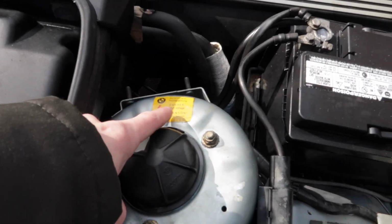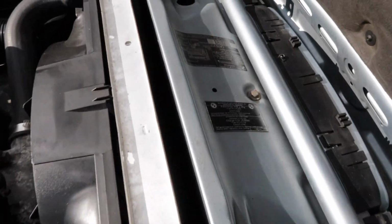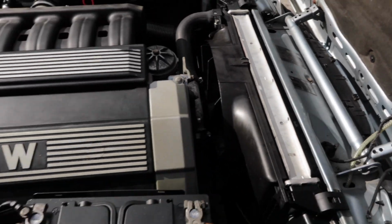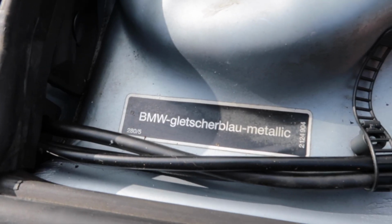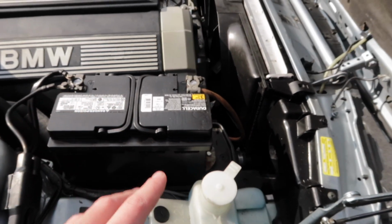We got the freaking original stickers, attention service technician. We got the front stickers. There's the Gletscher Blau metallic. There's the sticker.